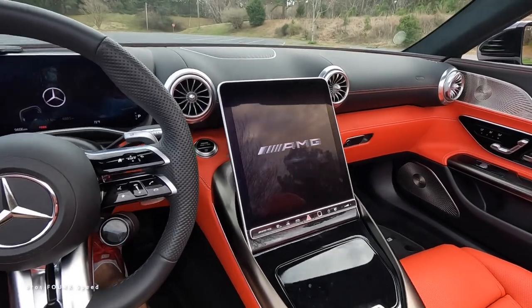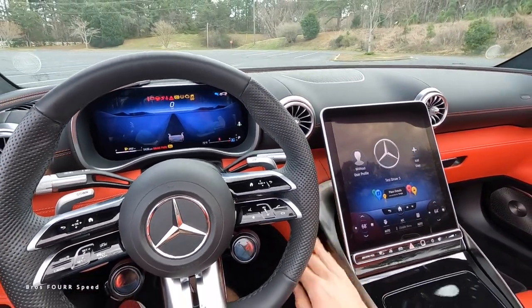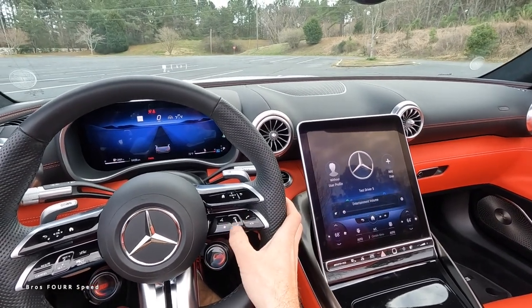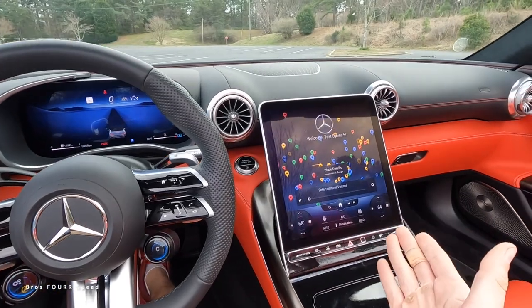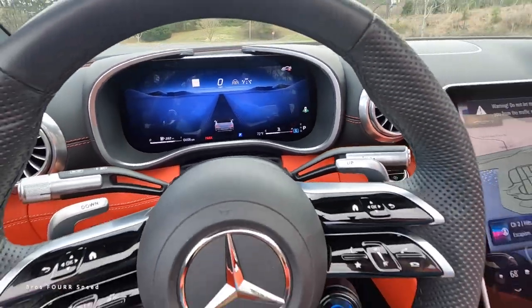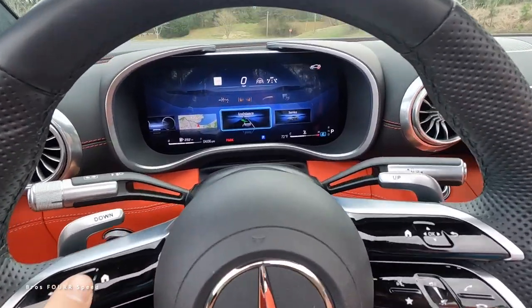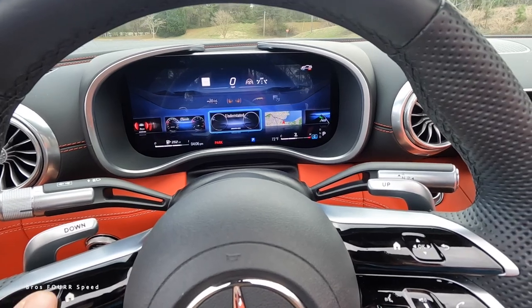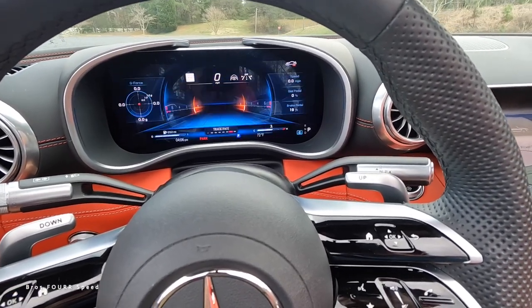So let's fire this up. With my foot on the brake, that hidden button is over on the right side. And we can bring this to life where we have two digital screens. We have the gauge cluster, of course, and the infotainment system. Now for the gauge cluster, there are a few different settings you can go through. If I push on the home icon, you can see the different setups that you can go into just depending on how you are driving this car.